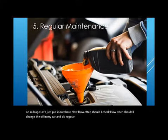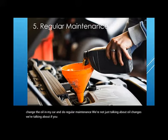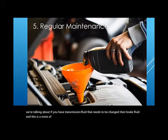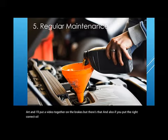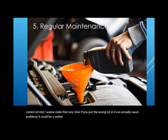We're not just talking about oil changes. We're talking about if you have transmission fluid that needs to be changed, the brake fluid, and this is more of a safety part, and I'll put a video together on the brakes. But there's that, and also if you put the correct oil in, I want to make that very clear. If you put the wrong oil in, it can actually cause problems. It could be a matter of friction. It could be a matter of restriction too.